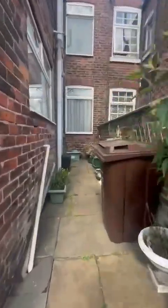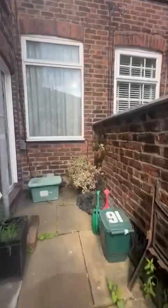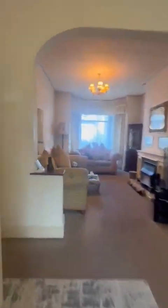Then coming back through the property and up the stairs to the first floor, got 3 generous size bedrooms and a 3-piece family bathroom suite. We've got some storage just through that door there, just under the stairs, and then making our way up to the first floor. And starting at the front of the property is the main bedroom, very generous sized room.